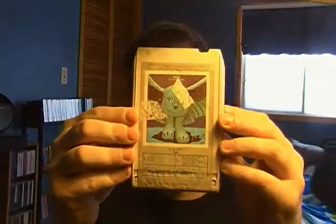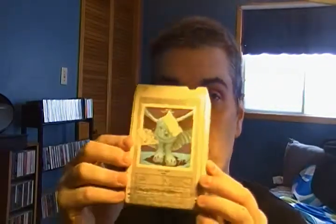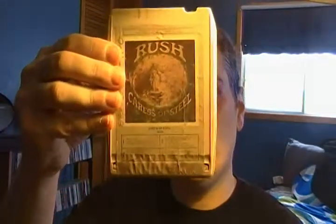Here's Fly By Night. This is interesting because it's the only evidence that I have that the first few Rush albums were released on Mercury Records in Canada, because this is actually pre-Anthem Records. So if you look there, there's a Mercury logo. This is a Canadian issue. It's got Polygram's address in Quebec, as does Caress of Steel. Looks roughly the same. So this is another Canadian issue of a Rush album on Mercury Records.